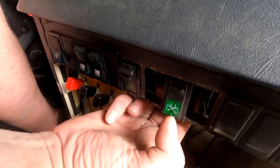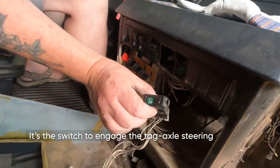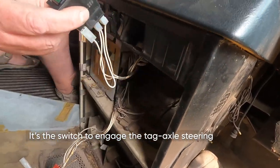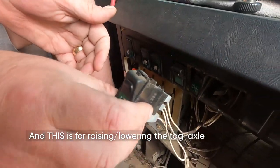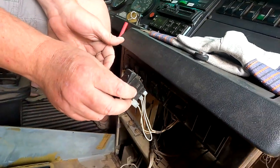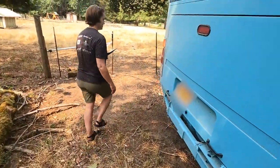Okay. Oh, that is it. Tag axle, I bet you. Remember he was telling us about that? Okay. No, that's this one. This is the tag axle. Okay. That's this.